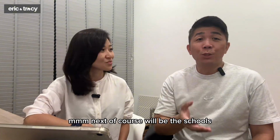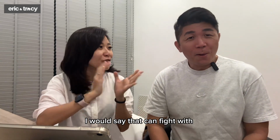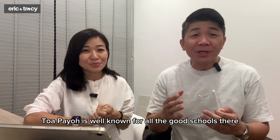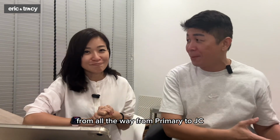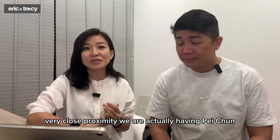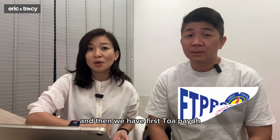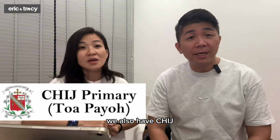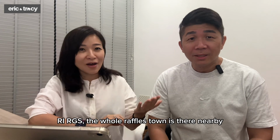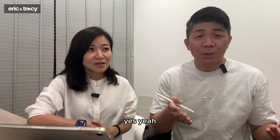Next, of course, will be the schools. This is really, I would say, able to fight with the Bukit Timah location. Toa Payoh is well known for all the good schools there, from primary all the way to JC. Within very close proximity, we have Pei-Chun, which is a super popular school, and then we have First Toa Payoh. We also have CHIJ. And also within the nearby vicinity, we have RI, RGS, the whole SJI Raffles town is nearby.